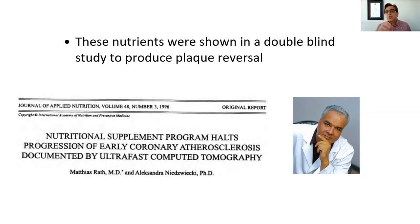And within a year, the treatment group showed plaque regression. In fact, the worst outcome was a halt or a stop to plaque development. And Dr. Rath published this study under this title, Nutritional Supplement Program Halts Progression of Early Coronary Atherosclerosis. And he used this particular imaging technique, ultra-fast computed tomography, to take pictures of the progression or regression of plaque in the arteries in the people who participated in the study. So a halt to plaque development is pretty good. And beyond that, many people experienced and showed plaque regression, with some individuals showing complete disappearance of plaque.